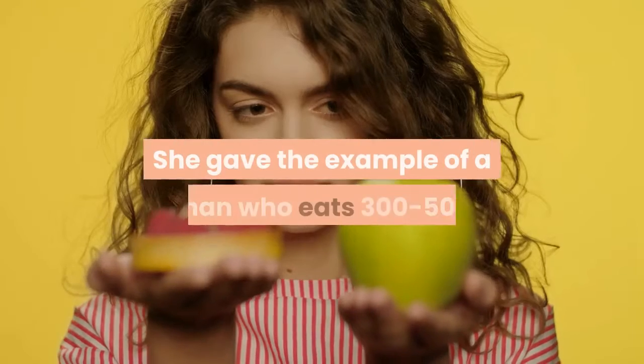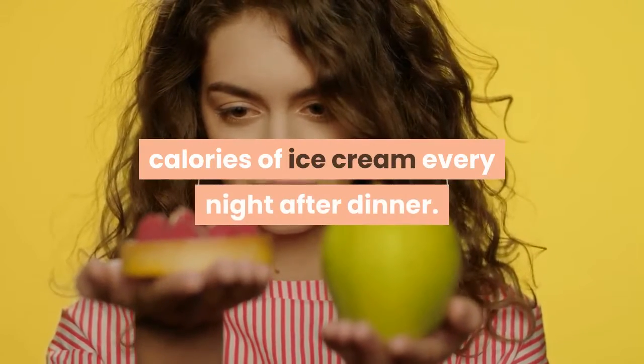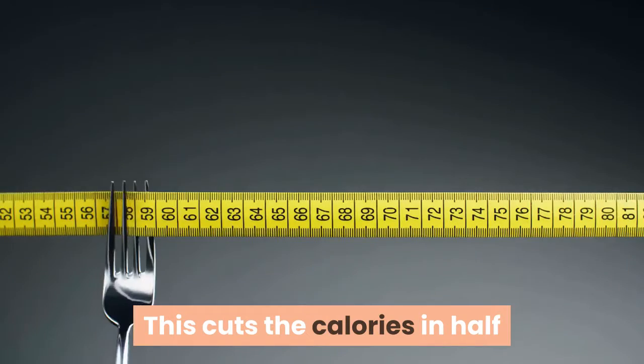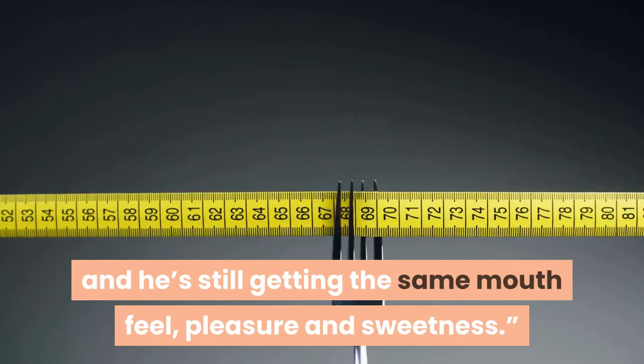She gave the example of a man who eats 300 to 500 calories of ice cream every night after dinner. We might change that to putting a frozen banana in the blender and adding a little cocoa powder to make soft serve ice cream. This cuts the calories in half and he's still getting the same mouthfeel, pleasure and sweetness.